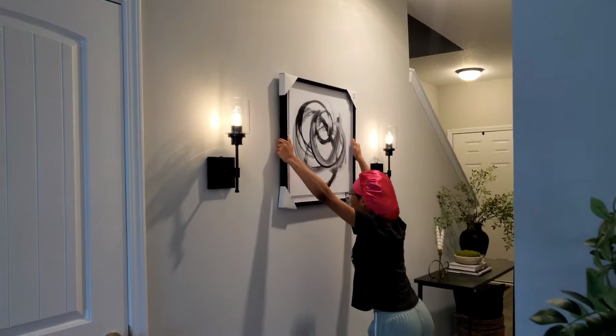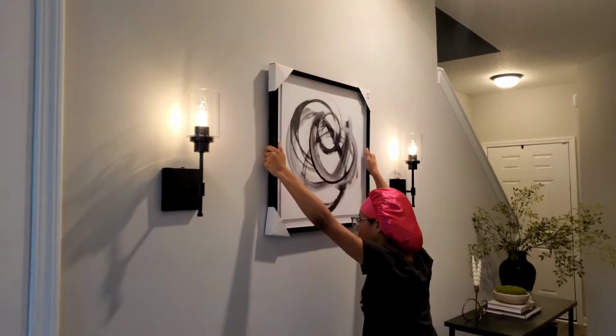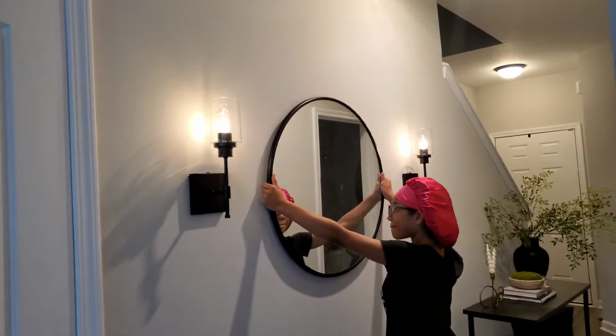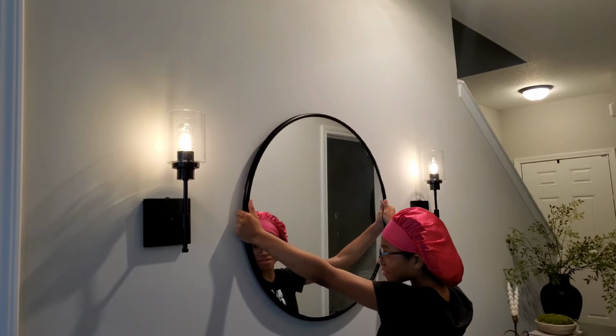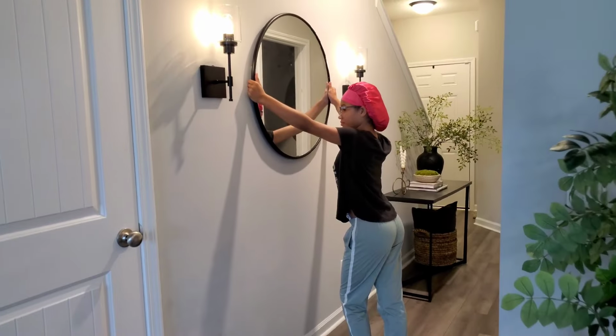I got my baby holding it up because Joe is busy right now in the garage. So that's that, and let me show y'all how it looks with the round mirror. And this is how it looks with the mirror. So, y'all let me know what y'all think.